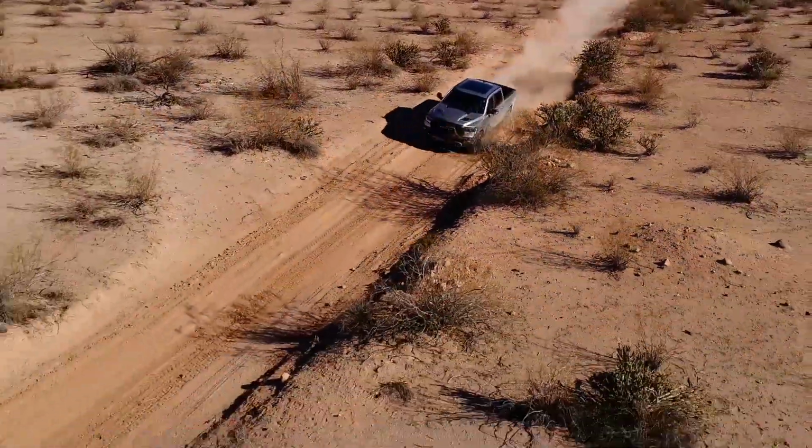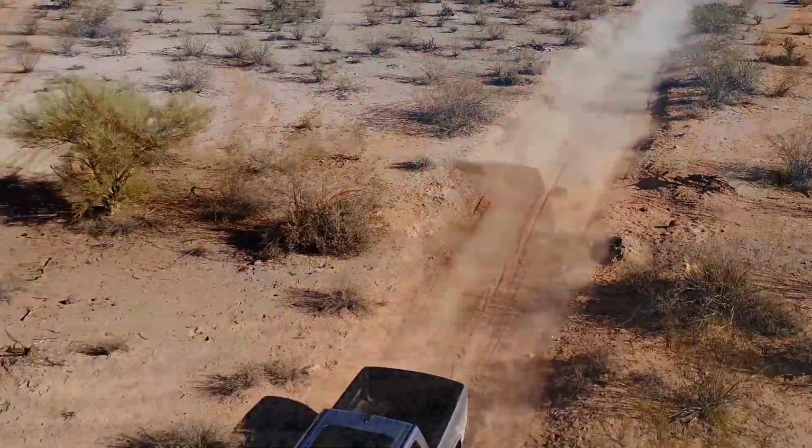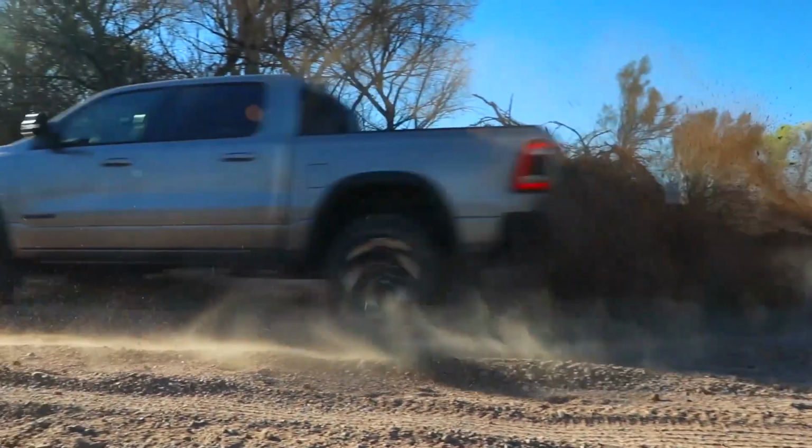We also did some off-roading in it. It performed well off-road there. Yeah, it did. It was a lot of fun. It was, and it was very, very controlled and quiet and smooth.